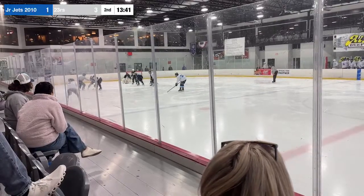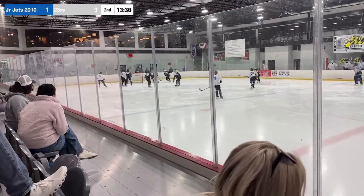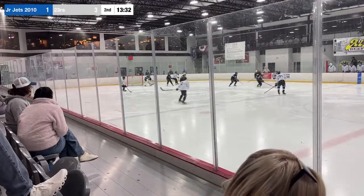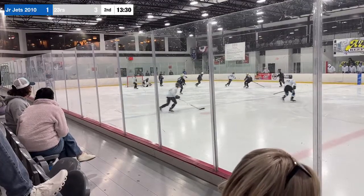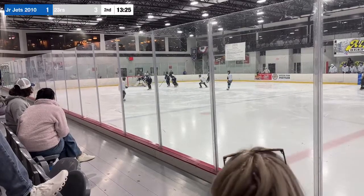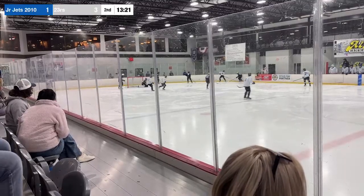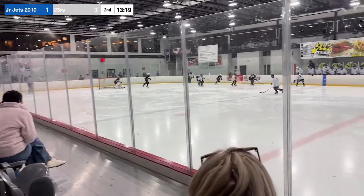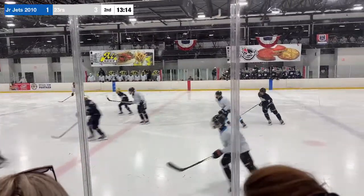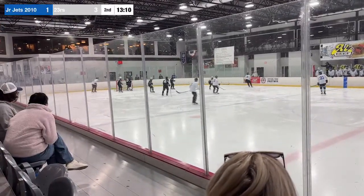Serta at the faceoff. 29ers win the faceoff. Shot. It's wide right. But they're going to reset. They still have possession. Sends it around. Weisner to Checksfield. 29ers have it. They shoot, it's high.